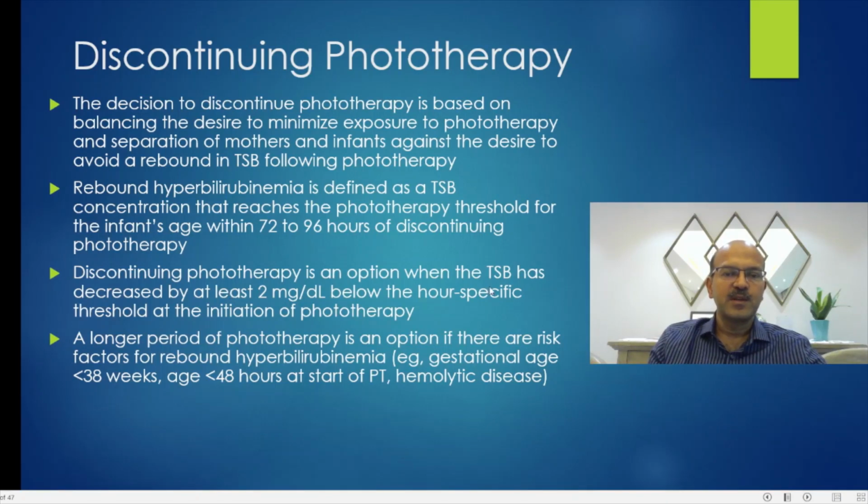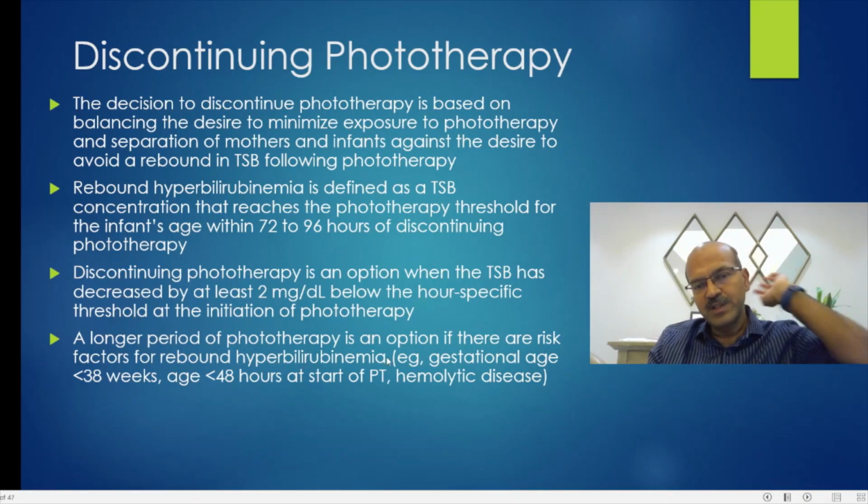Discontinuing phototherapy is an option when the bilirubin has reduced by at least 2 mg% below the hour specific threshold at the time of initiation of phototherapy. So this is a reasonable level to stop, and if you continue phototherapy for longer as well, it's not harmful, but it doesn't serve as much purpose, because it's better to send the family home even for cost and insurance purposes. A longer period of phototherapy is an option if there are risk factors for rebound hyperbilirubinemia.